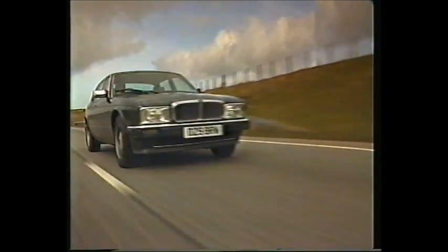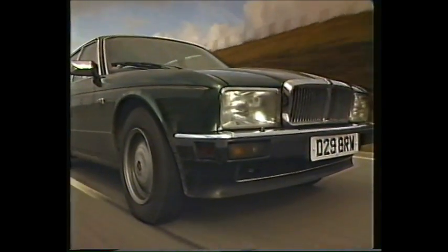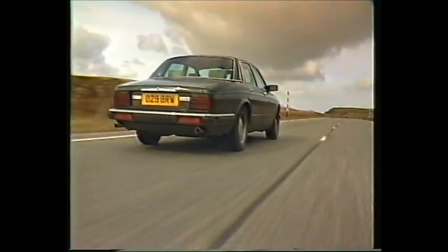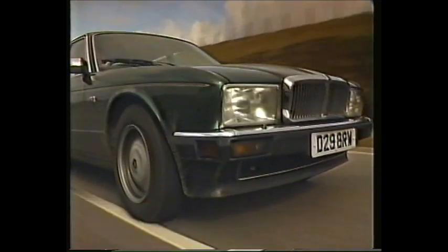So how does the Jaguar compare with the opposition? Well, the short answer has to be very well indeed. In some cases, it beats them hands down, notably in terms of the quality of ride and that value for money. And all the signs are it should really carve its way into the American market.